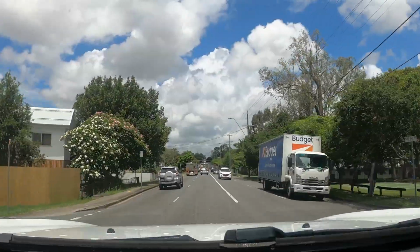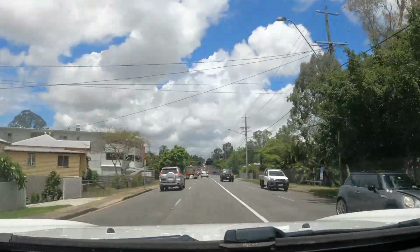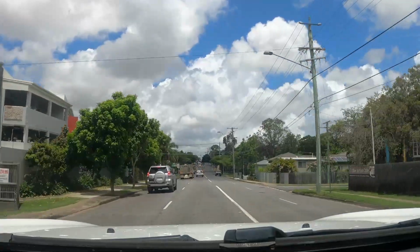Plumber here, we're off to a blocked drain. That's right, we've got a blocked sewer to go to.